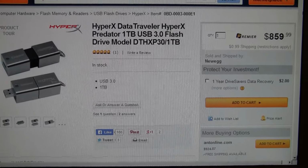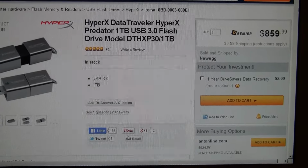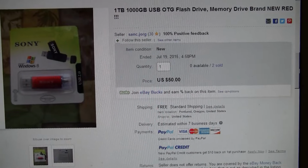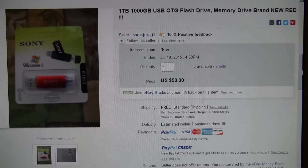1 terabyte USB flash drives are just starting to come on the market, but they're very expensive. This one here is selling for over $800. So I was quite surprised when I came across this eBay listing for a Sony 1 terabyte USB flash drive selling for $50 with free shipping.